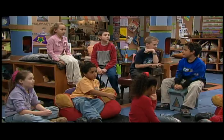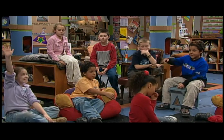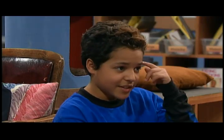Aha! Lizzy is using another strategy to help her infer. Does anybody know what she's using? Emmett? I know. She has prior knowledge about cats. Yeah, prior knowledge. Any other clues that you used to help you infer? I did. When you started licking your paw, I could just see my cat doing that. Hey, that's visualizing. You are really getting great at using these strategies. You see how you can use prior knowledge and visualizing to help you infer?